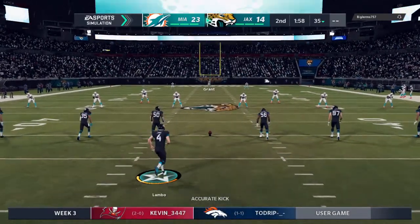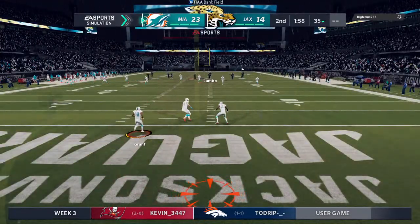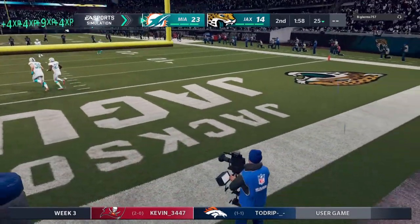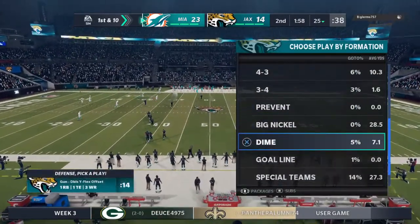So not much time to speak of remaining in this first half as the kick's away. And they'll watch this one fall in the end zone, and that'll be a touchback. 25-yard line.